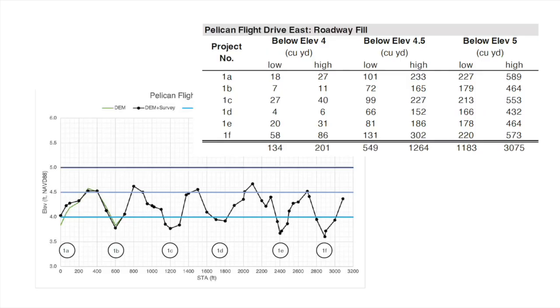Now granted, that's an 8-foot tide. Maybe the threshold is a 7-foot tide. And on the low side, then you only need 18 cubic yards of material, and that's two trucks.